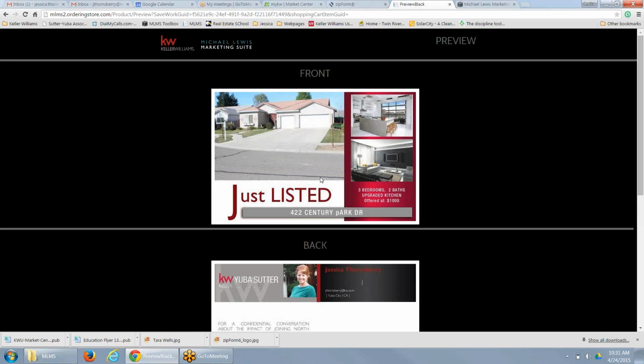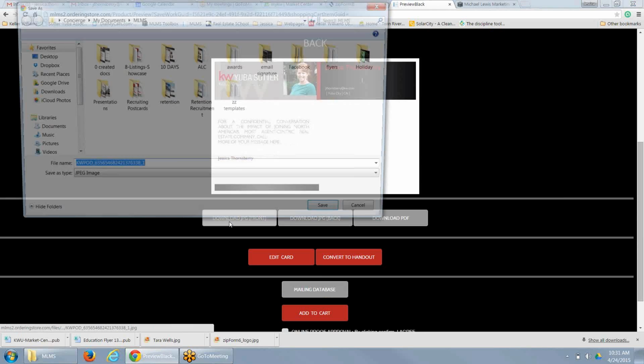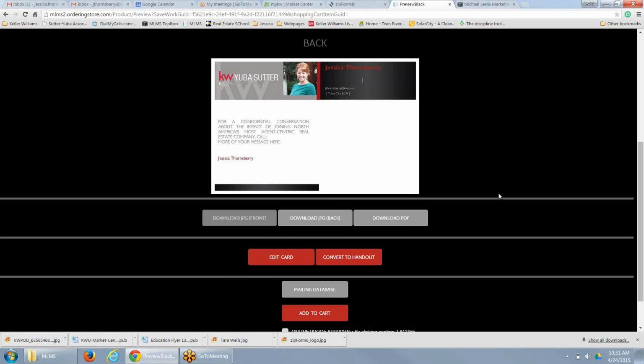And it shows you what your front and your back look like. You can also download the JPEG version, so if you want to send this postcard out in an email blast, you can do so with the JPEG version.